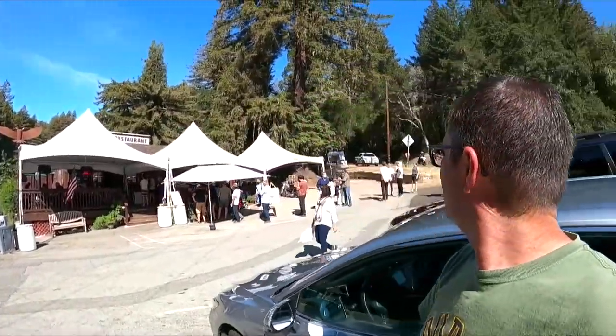So we're out here at Alice's Restaurant, top of Skyline Boulevard. As you can see, it gets pretty crowded. A lot of people. Usually there's a ton of high-end cars up here, but not really seeing much today, actually.